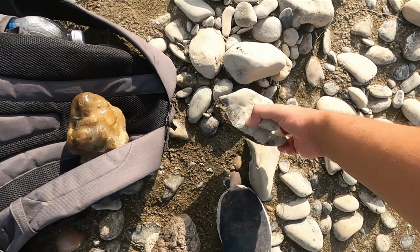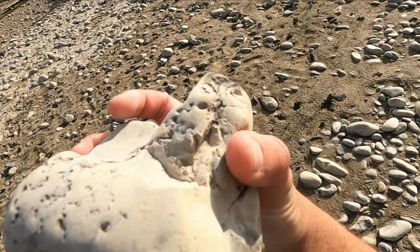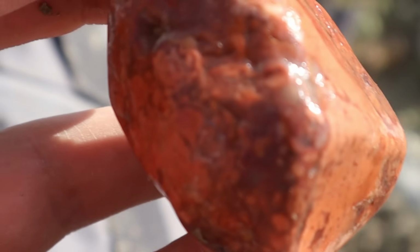Did not even realize that I set my backpack down next to two Baculites. They are extremely weathered though. I think we'll leave those ones. Actually, while we're stopped, I want to get close-ups on these ones, so you can see how freaking cool they are. For one, here's that red Jasper.